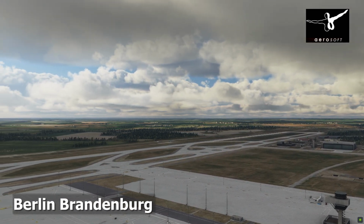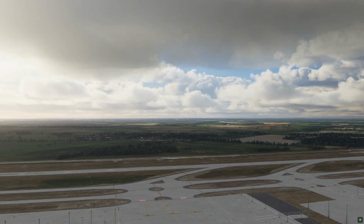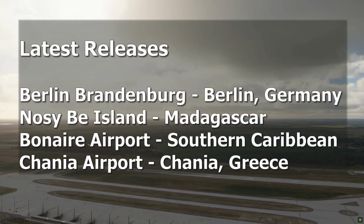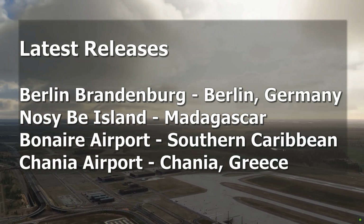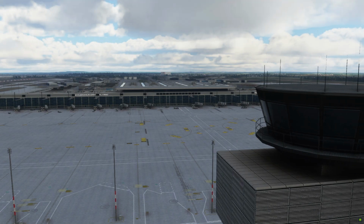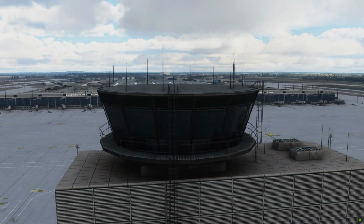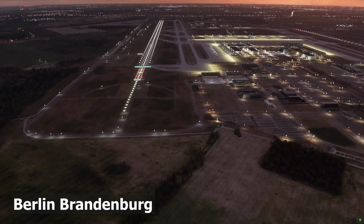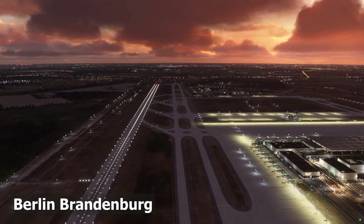With a CRJ release in place, AEROSOFT have come out with their range of quality-oriented products. A developer who's been in the flight simming business has unveiled their list of airports this month, and the list keeps growing. From islands to cities all the way to the coast, we have the Nosy Be Island Airport, Berlin Airport, Chania to the southern Caribbean that have considerable amount of interest from the community. The Berlin Brandenburg Airport has been a beautiful addition to the simulator.